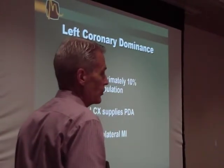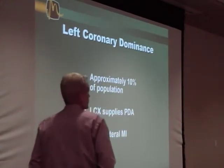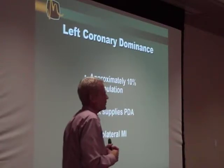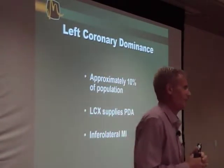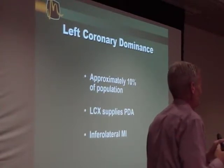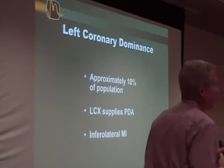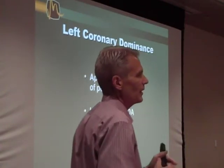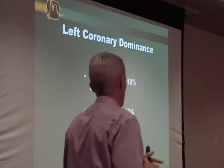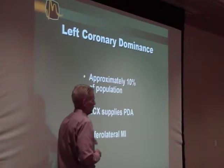And then last in this module, and we'll give you guys a break, it's the left coronary dominance patient. You've heard me say a couple times, you probably didn't realize it, where I talked about the RCA feeding the inferior wall in 90% of the population. There's a 10% oddity out there, where their right coronary artery does not feed the inferior wall. The inferior wall is actually fed by the left circumflex. And a common infarct you'll see is inferolateral.